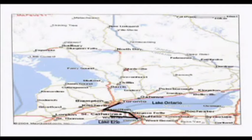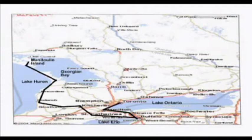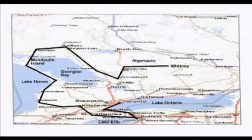Then west, taking in Kitchener, Stratford, and to the shores of Lake Huron. We then drive north up to the Bruce Peninsula, across the main channel to Manitoulin Island. It's then time to head east and then south to Parry Sound, Bracebridge, and then to the Algonquin Provincial Park. To complete our trip, we travel south and west through Peterborough and return to Toronto.